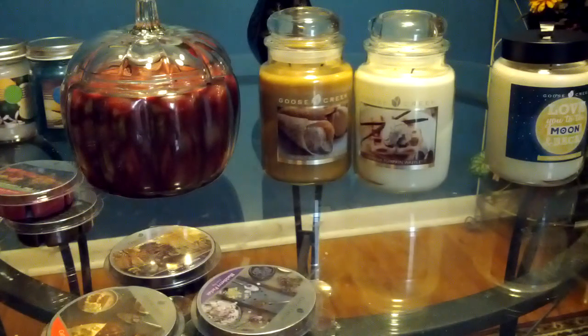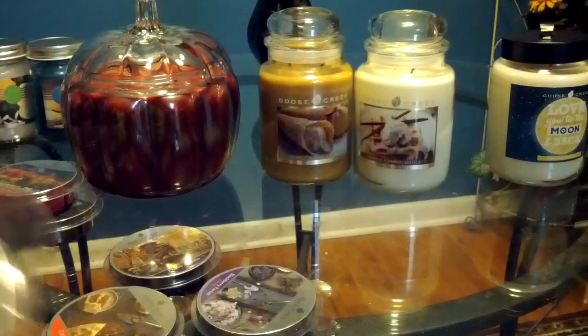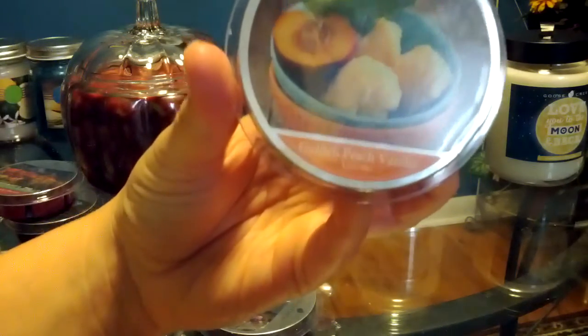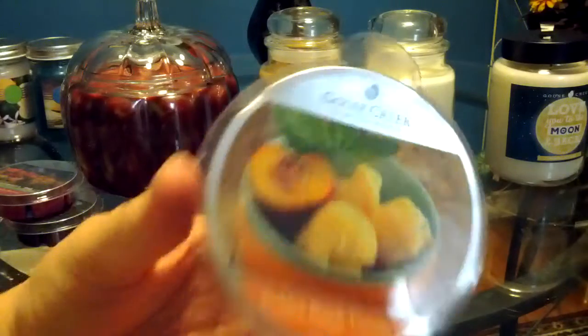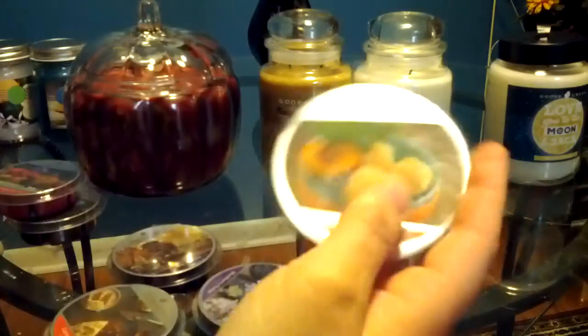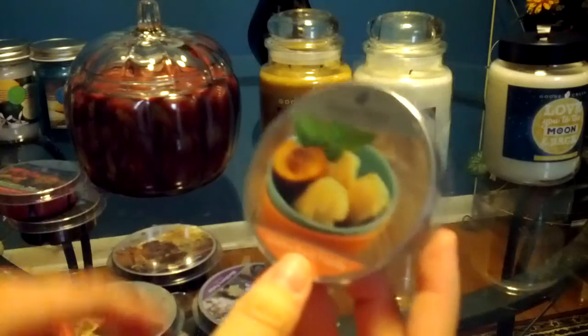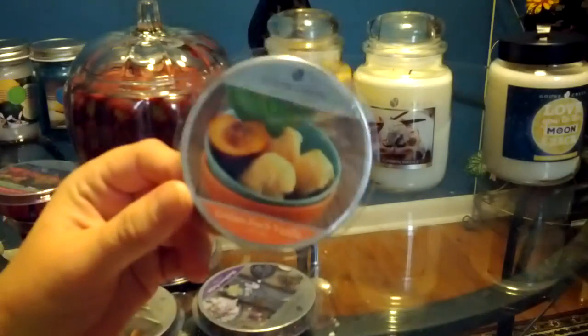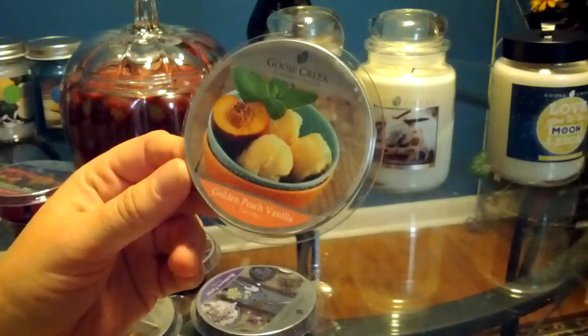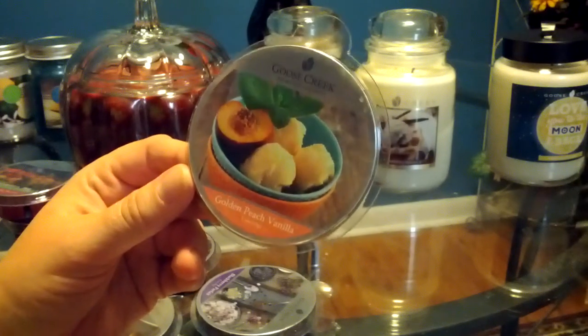This is one I almost didn't get, but I was like, I'm gonna regret it if I don't, because that always happens. And it's Golden Peach Vanilla. Like, why is this a fall scent? I don't know. But it's pretty nice. It's not your typical juicy peach kind of scent. It's a very creamy peach.